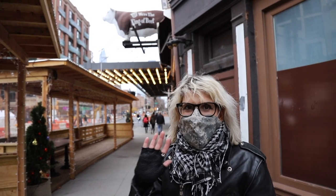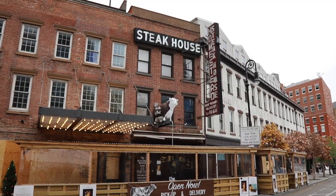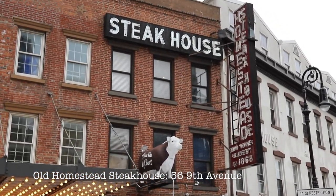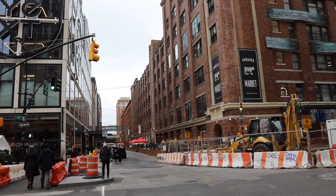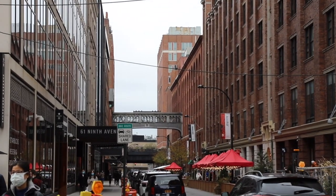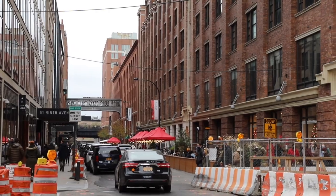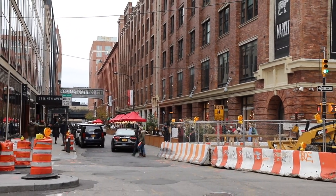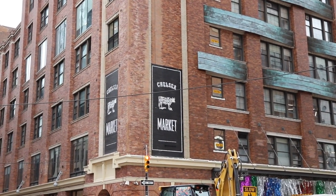Homestead is New York's oldest steakhouse, and if I remember correctly, the cow's name, the mascot, her name is Annabelle. I love their old neon sign. It's extra good. Chelsea Market. We'll visit it in a video, you know, just by itself in the future.